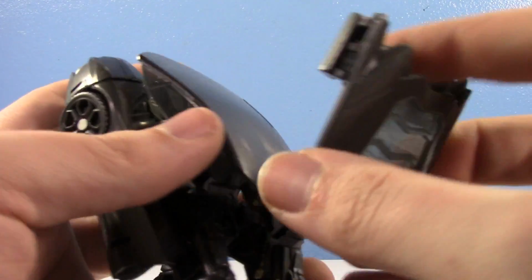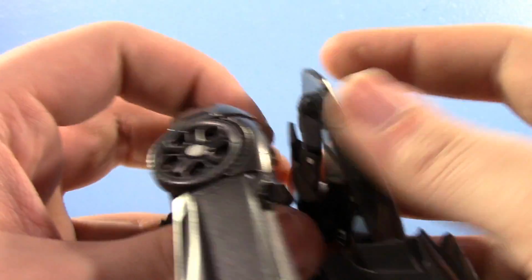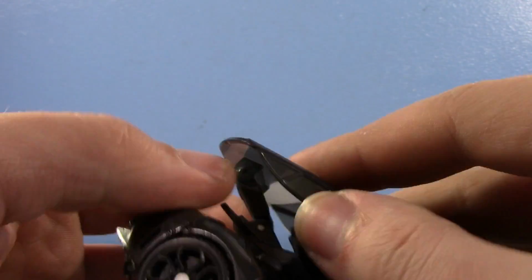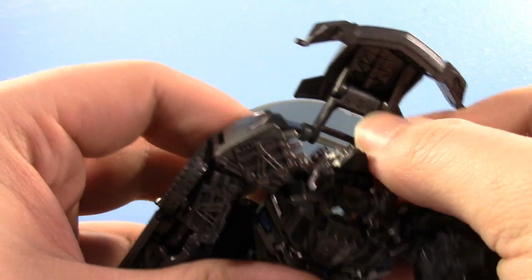So then we get that panel down and around. And then this needs to come up. And I'm trying to think about what needs to be done. You hinge. Ooh. I hate when stuff pops when you're transforming a Transformer, because you're like, oh my gosh, am I going to break him? I don't want to break him, no! I like my beautiful boy.